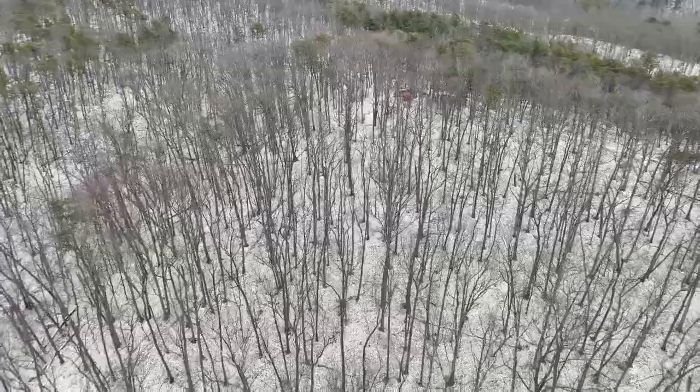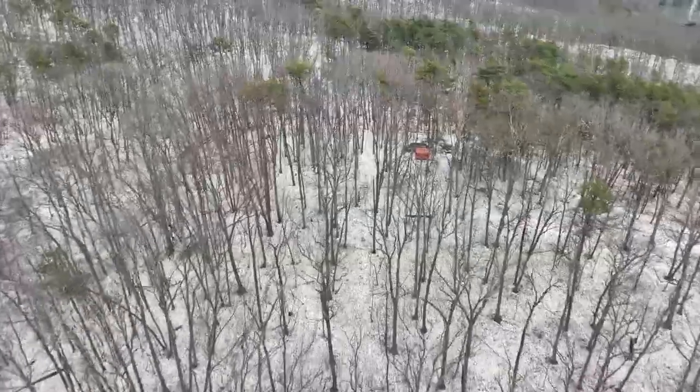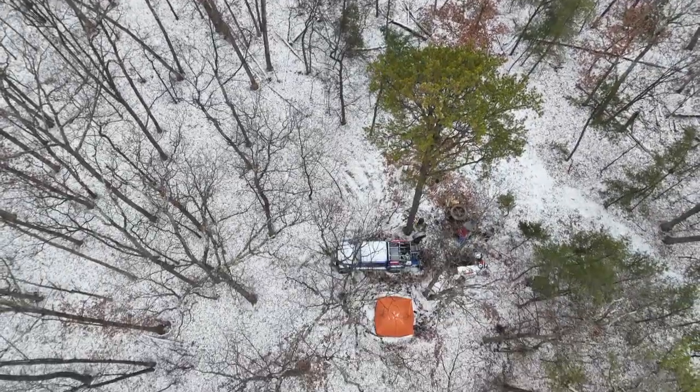So this is a drone shot of the camping spot on my property. It's in between two ravines. I couldn't pass up the opportunity to show this. It was really pretty with the snow on the ground. It gives a good view of my campsite.